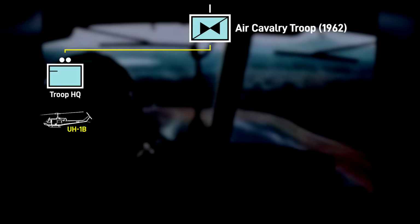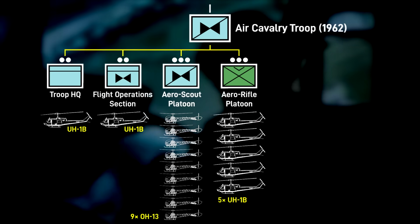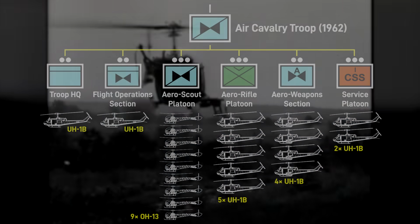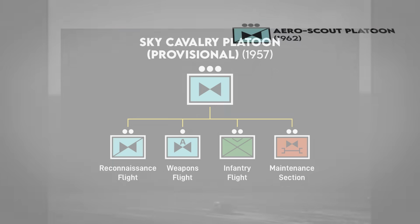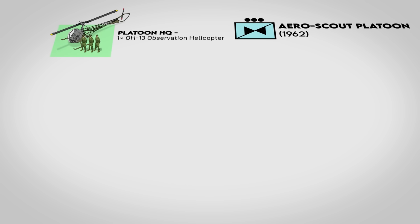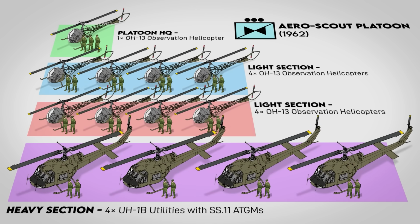The troop consisted of a troop HQ, Operations Section, Aero Scout Platoon, Aero Rifle Platoon, Aero Weapons Section, and a Service Platoon. This structure was basically a scaled-up version of the Sky Cavalry Platoon formed in 1957 to test air mobile tactics. The AirCav Troop's Aero Scout Platoon consisted of a platoon HQ with 1 H-13K observation helicopter, 2 light sections, each with 4 H-13s, and a heavy section with 4 HU-1B utility helicopters armed with SS-11 anti-tank guided missiles.